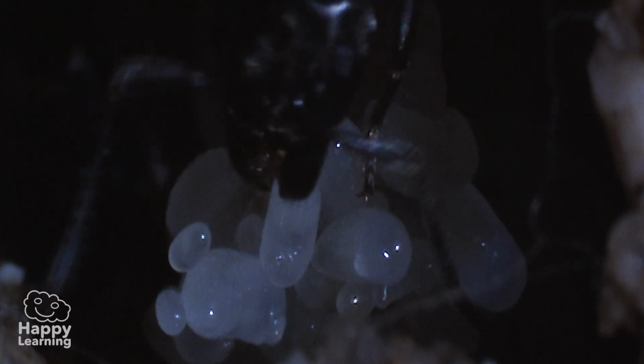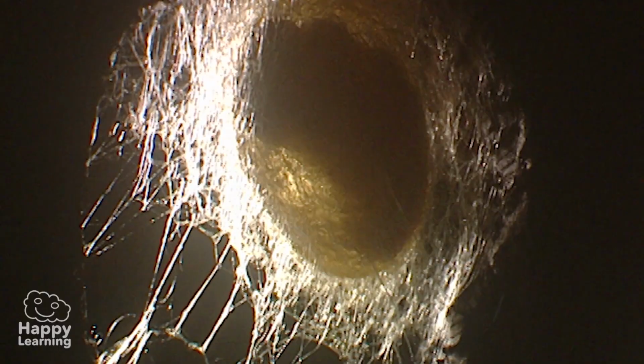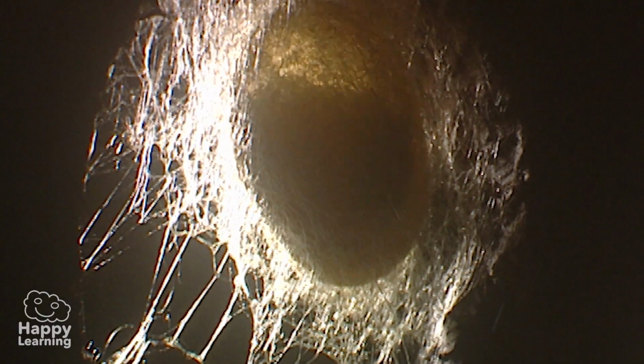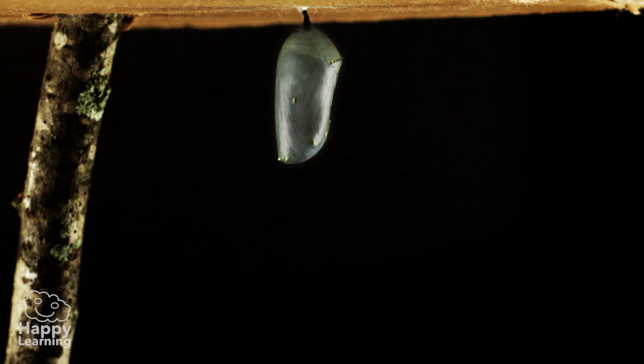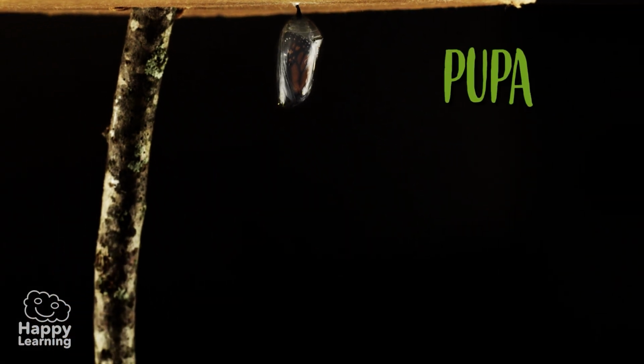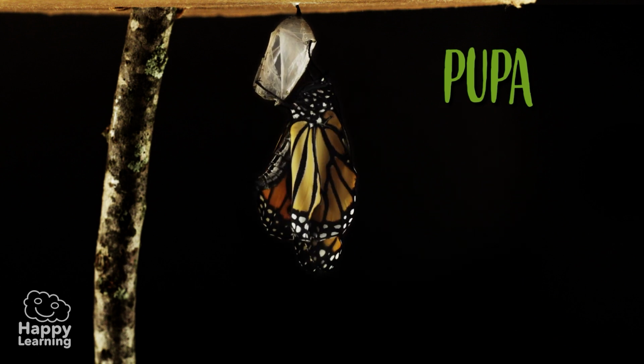Most insects are oviparous, and maggots are born from the eggs. As we can see in the images, they don't look anything like their parents. They look like worms. When they grow, they enclose themselves in a cocoon they make with a substance called silk. Inside the cocoon, they undergo an incredible change in their bodies and they exit as adult insects. This metamorphosis stage is called pupa. Although, when referring to butterflies, we call it chrysalis.